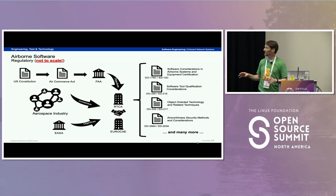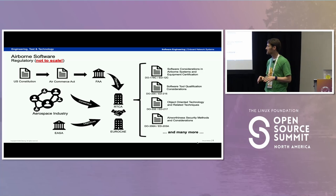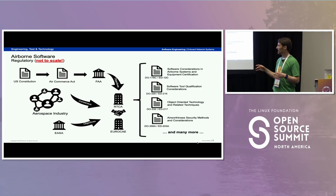Let's see. Okay, so let me give you just a rough idea of what the regulatory environment looks like in aerospace. We have, in the United States, at Boeing in particular, what's called an ODA. Not to scale, it's really not to scale. It's called ODA, Organizational Designation of Authority, and that means there are Boeing employees who have literally more power than the CEO. They can stop everything. We call them engineering unit members, EUMs.